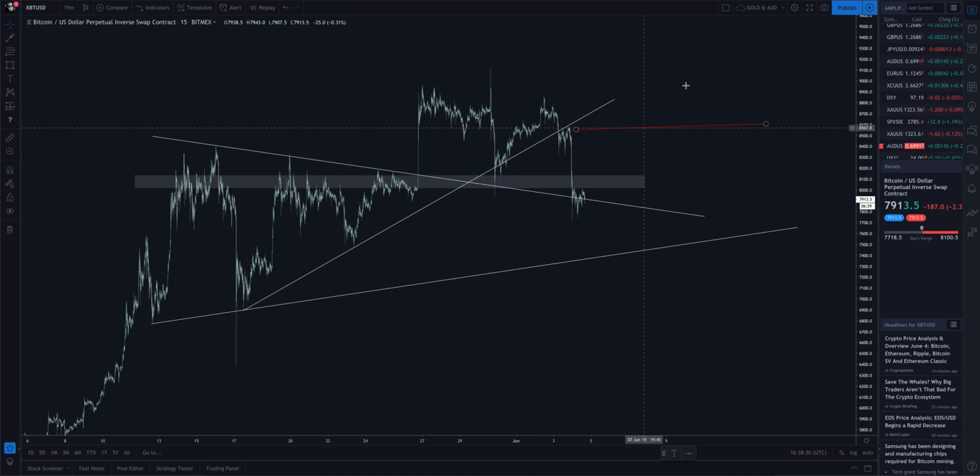I honestly thought that would have been it, but we've come back above this trend line, we've traded above it, and we've really struggled to push up. And on the first move down, we broke straight through this uptrend, which was not good, and I was pretty bearish after I saw that, expecting us to come down to 7.4, but we'll touch on that in a second.